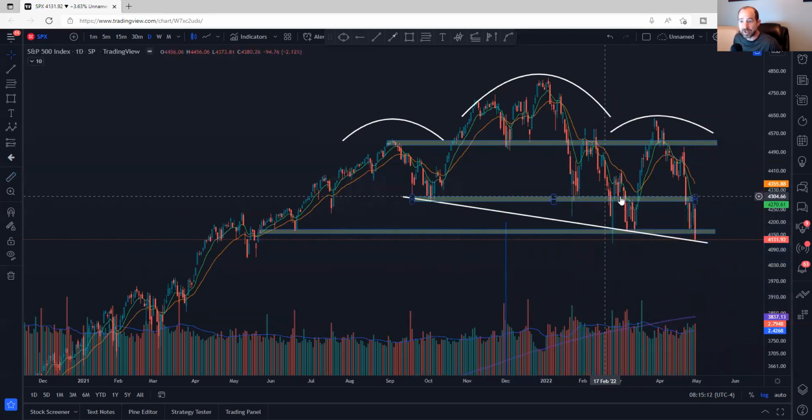Using this as the neckline, right? So this is the neckline, which would be more traditional. And this was maybe just an undercut of the neckline, rally back to create the right shoulder. And now the follow through to the downside.